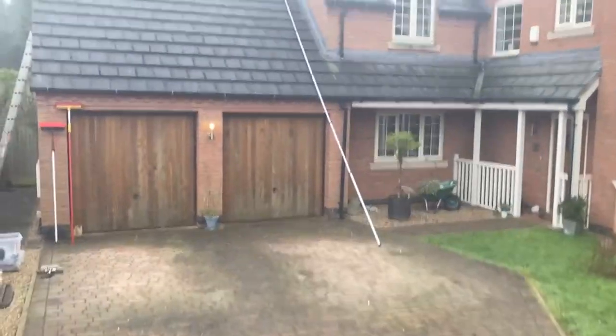Happy March to everyone. It is March the 1st today, and it's a Monday, so a nice clean start to the month. I'll be kicking off this month with quite a large roof clean on this lovely property. I will turn the camera around and show you the access around the property.